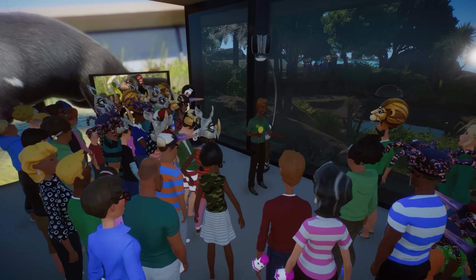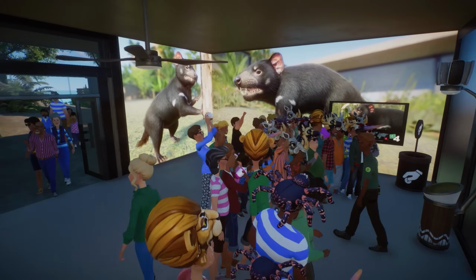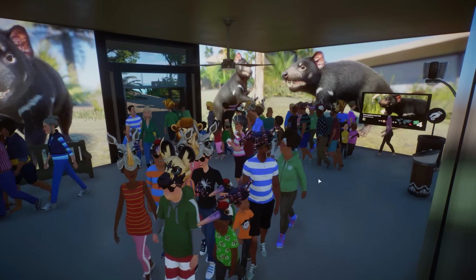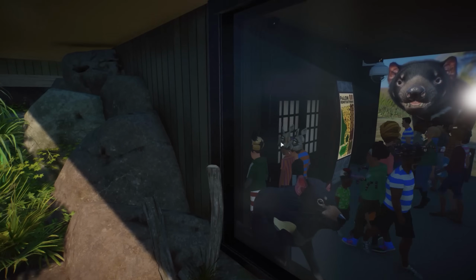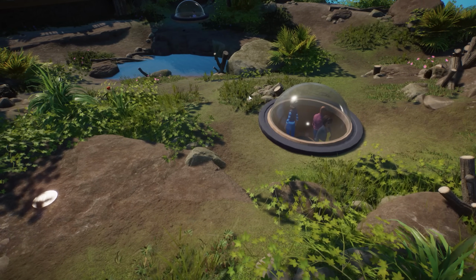Oh, look, we have Taylor here doing an animal talk here in the Tasmanian Devil Education Center. Oh, that looks so good with having all these guests right over here. Look how enthusiastic they are. Oh, they're right away going into the toilet right over here. So how are you guys doing right now?